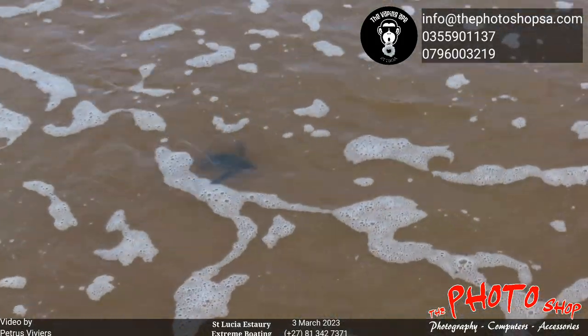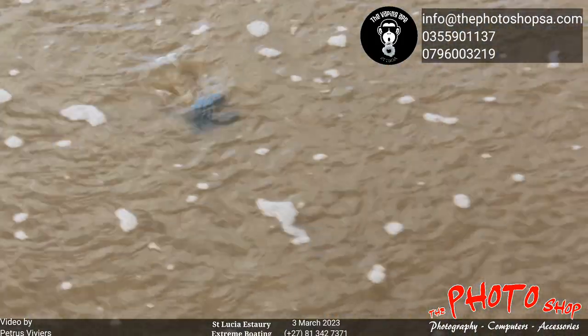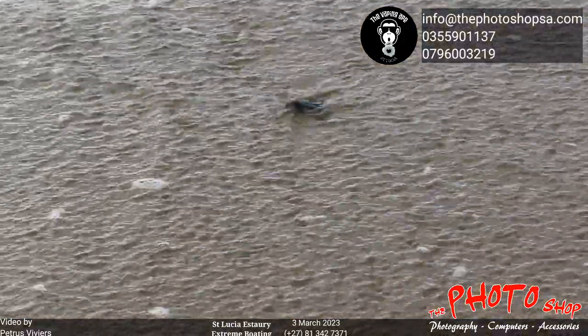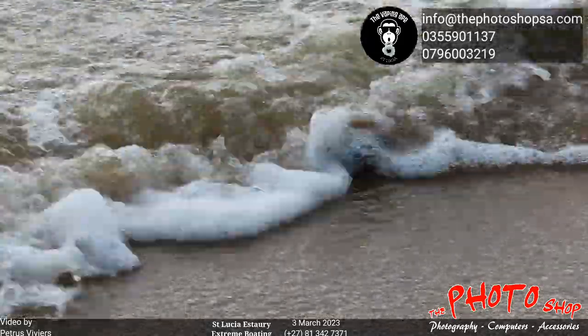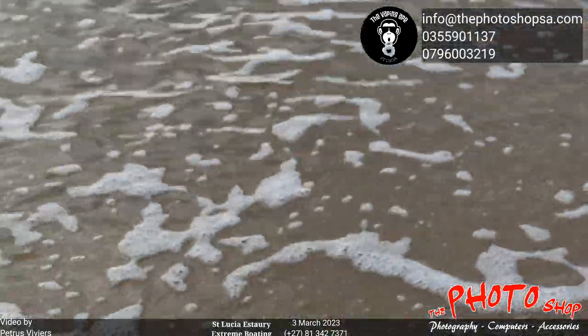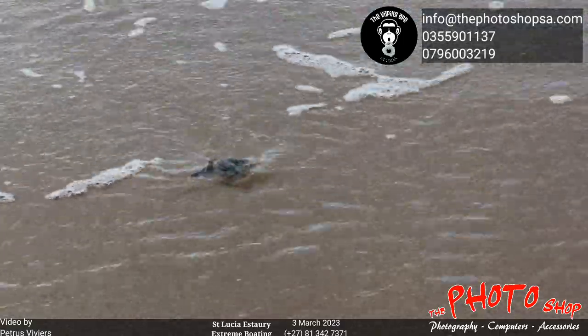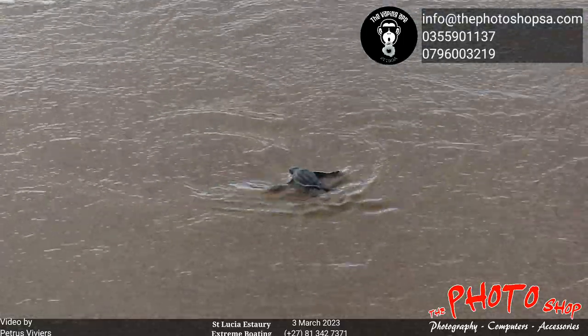And it's swimming. No, you must go the other way. The ocean is the other way. It's swimming. Look at that, it's swimming. And it's over and under. There you go.